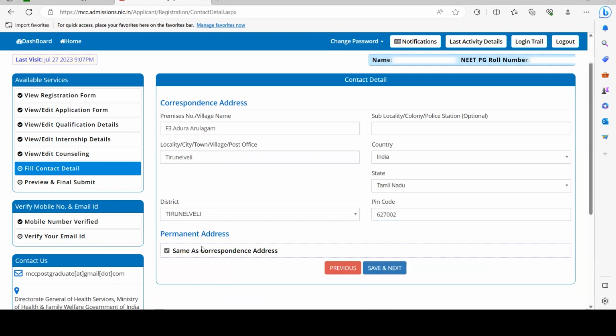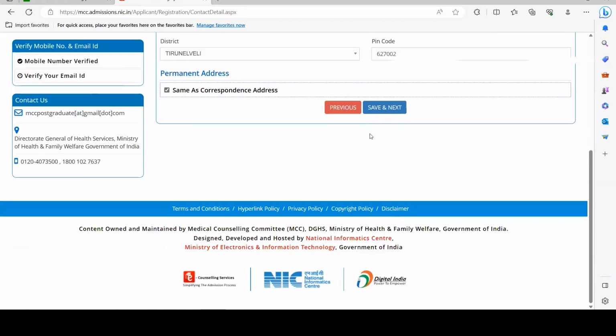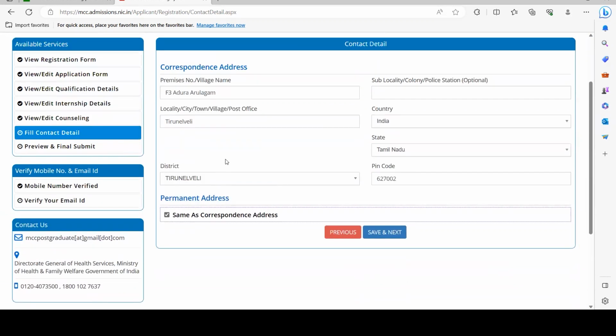If your permanent address is the same as the correspondence address, you can mention this. Whether you're living in a different location now or in the same location, it does not matter. All that matters is that MCC does no correspondence to this address. You can mention any correspondence address. If your permanent address is different, you can mention that. Otherwise, you can mention a new address. It does not matter what you mentioned in your NBE application form too. Whether you have moved today or might be moving in 2 months' time, not an issue. Go ahead and say save and next.